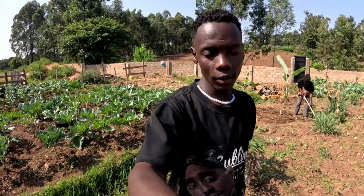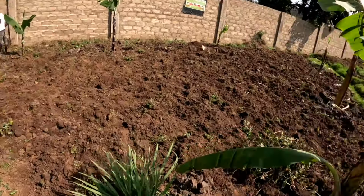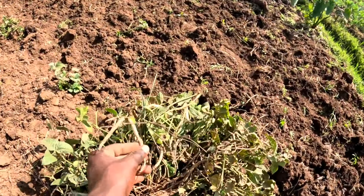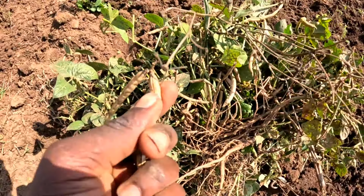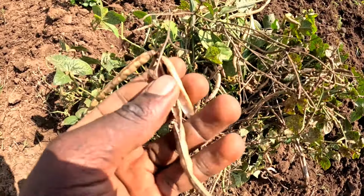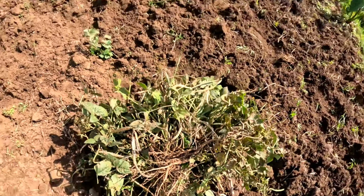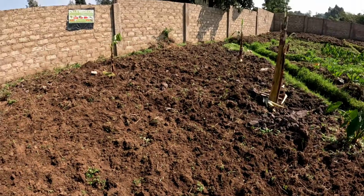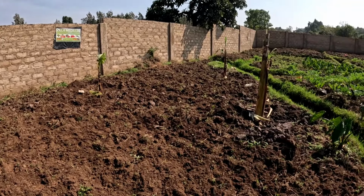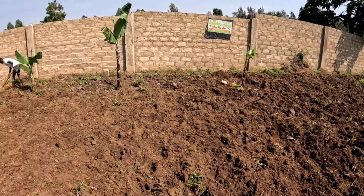So guys, as you can check, we're on the progress over here. Here we have some seeds. Let me show you. We're going to do some harvesting of them, so that we can come over this place and do the weeding. As you can see, the progress is going well. You can check, the progress is ongoing.